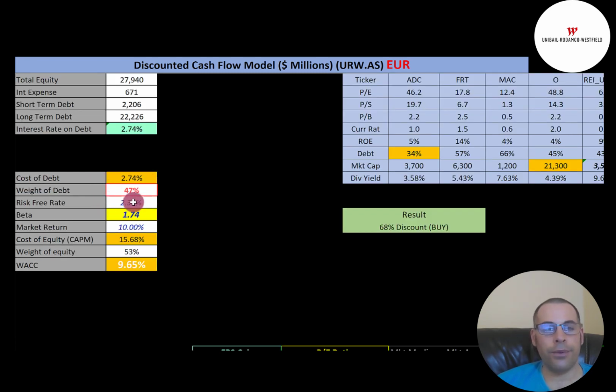This company has 47% debt in its capital structure, which means it has 53% equity. To get the cost of equity, we use the capital asset pricing model. And we need the beta to figure the CAPM out. The beta is how volatile the stock is relative to the market. And they have a pretty high beta, 1.74. The stock moves a little less than 2 times the European market, so it's a bit volatile, the stock.